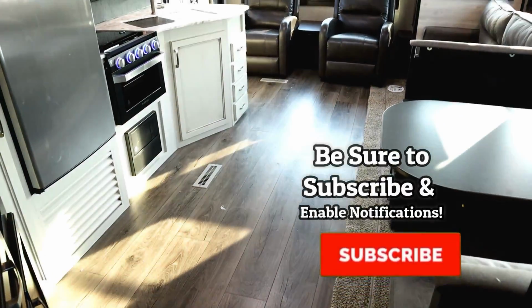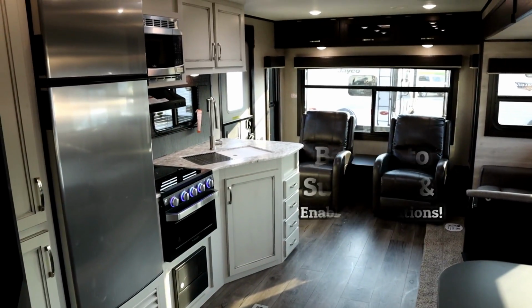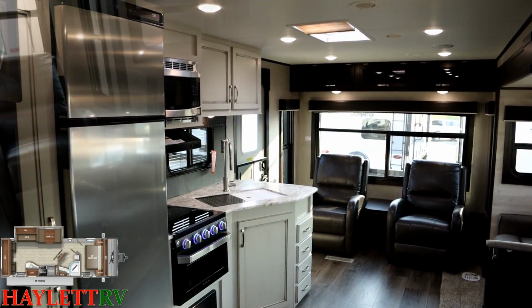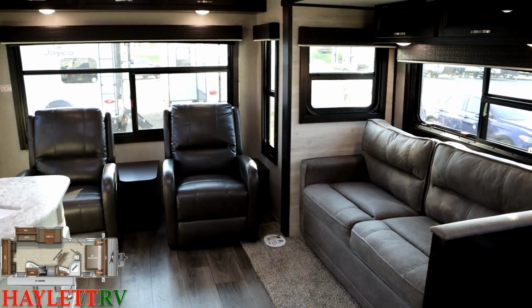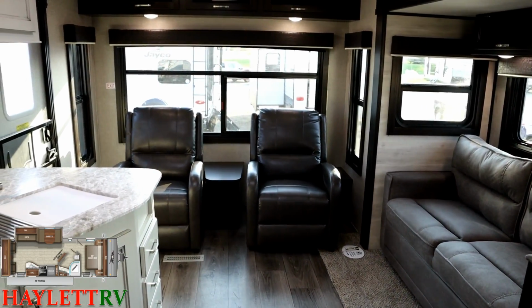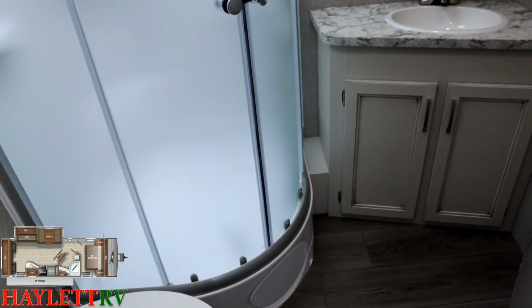Well, here's a quick peek with our Haylett's in a Hurry floor plan in a flash, and I'll give you some of those reasons. Things like best-in-class 2+3 year unmatched warranty, best-in-class roof construction, slide-out support, best-in-class bed size. You know, a 60 by 80 True Queen bed you don't normally get in a camper like this.